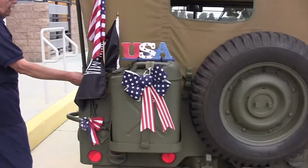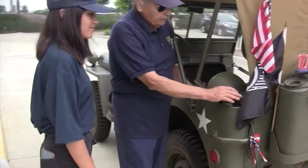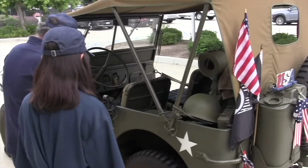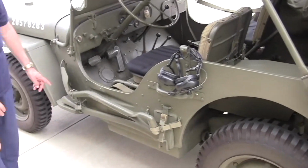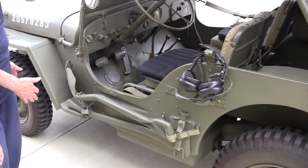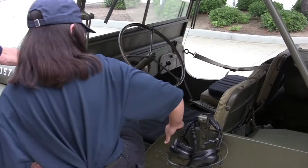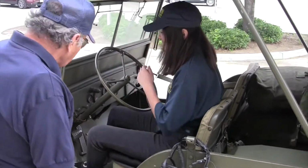This is another real item. This is a real helmet. And this is a first aid kit right here in case of emergency. It comes with different tools in case you need to get out of the snow or something like that. There are the tools right there. And my granddaughter is learning how to drive it already. She's the owner of the vehicle.